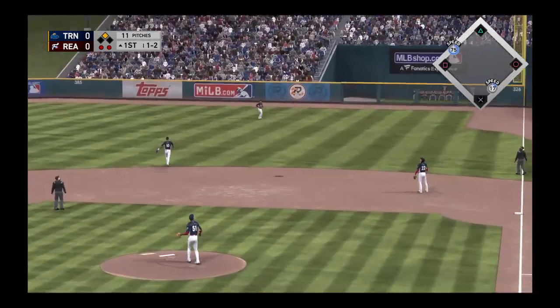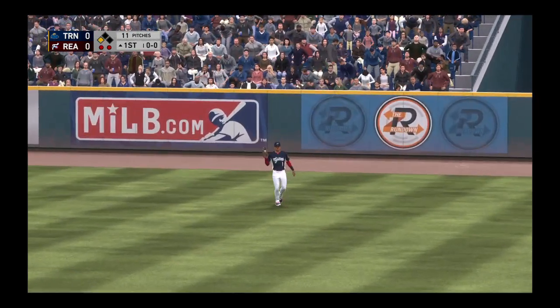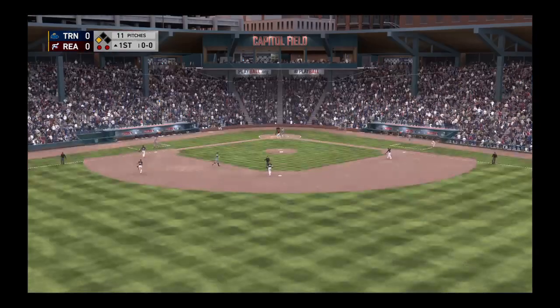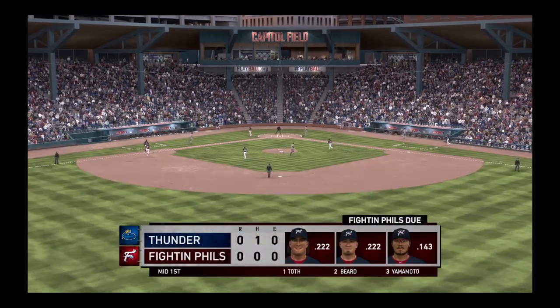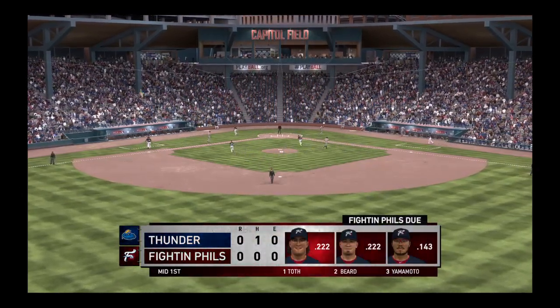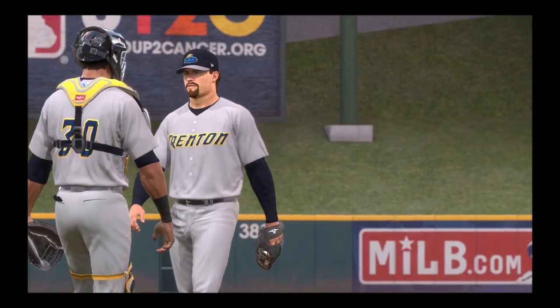Skied into straightaway right. Nieto is there, and he'll make the catch to retire the side. So they get a man to second here in the opening half inning, but fail to capitalize. So it's on to the bottom of inning number 1, no score.